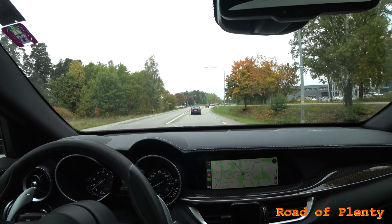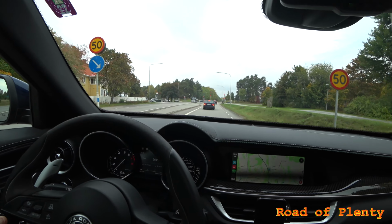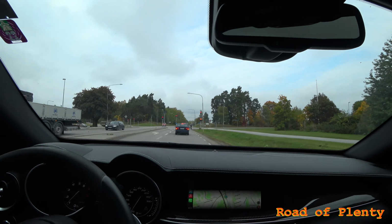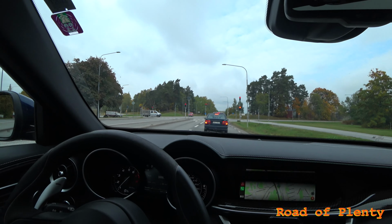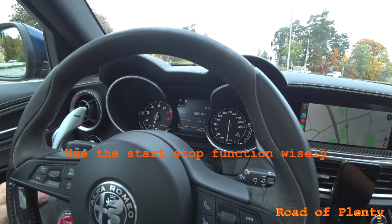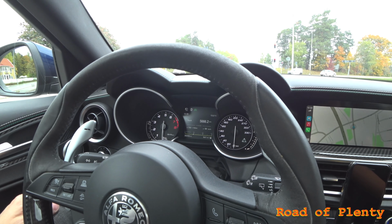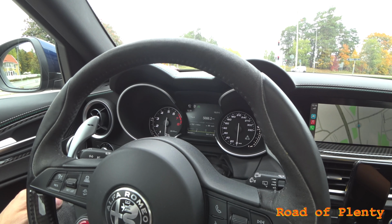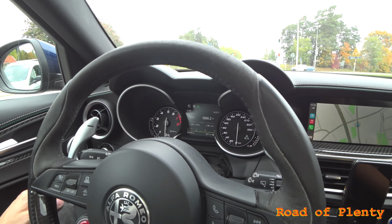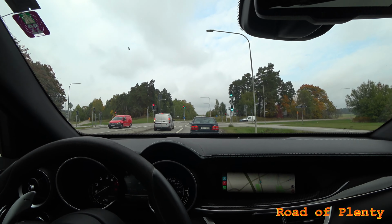In this case here, I come to a stop. I don't really know. I think I will not stand for that long. But you can see the guy with the rollator there, or the woman, she hasn't started walking yet. So there will be another half a minute. So I will actually let the car stop now. So maybe that was about 20 seconds.